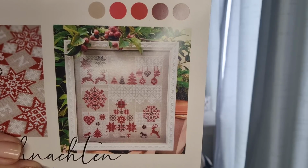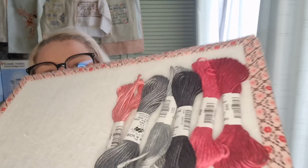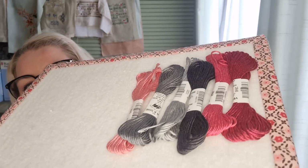She also sent me this little chart. And she sent the beautiful threads as well. Let me show you these. And these are Au Ver à Soie silks, and the colours are to die for. Let me show you them. How good are they?